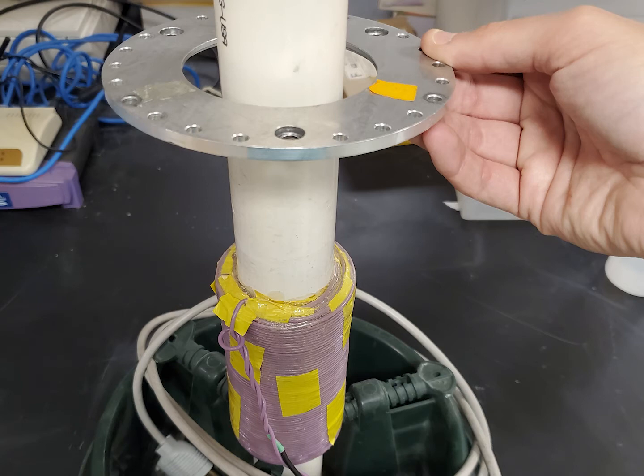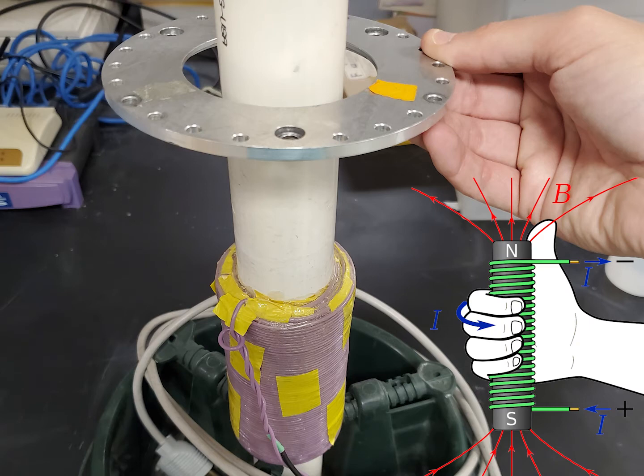From what we learned from Faraday's law, we know that the magnetic field created by the coil can induce a current in the aluminum disc because it is a conductor just like copper. We can also use what we learned about the right-hand rule to predict the direction of the magnetic field of the coil.